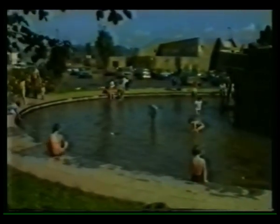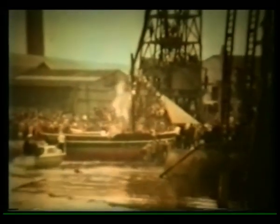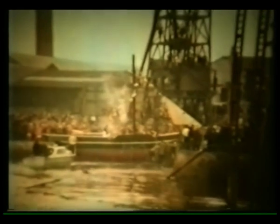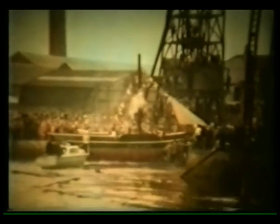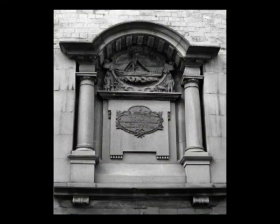Across the dual carriageway in Port Glasgow is the launch site where 199 years ago, the first commercial passenger carrying steamship slipped into the waters of the Clyde. That launch was to rock the shipbuilding world, and the tiny boat built by John Wood of Port Glasgow was to become the mother of the British steamship.